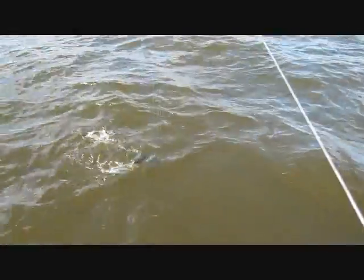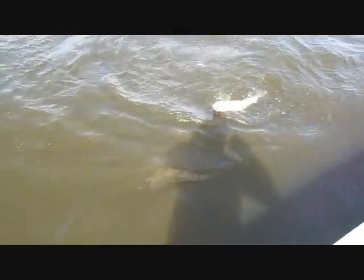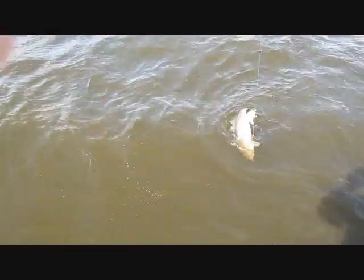It's a beautiful walleye. Look at this guy. Oh, look at that one. Whoosh. Whoosh. Couldn't resist that 4-inch sucker minnow, could you, buddy? Look at that. Love it. Let's get another one like that.